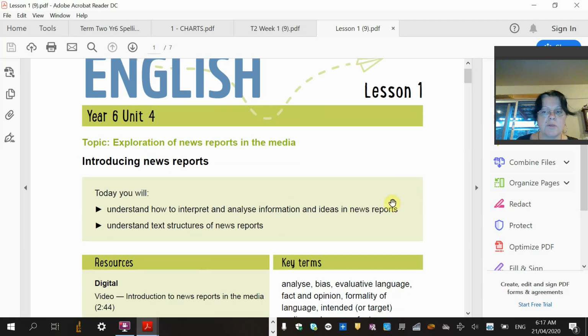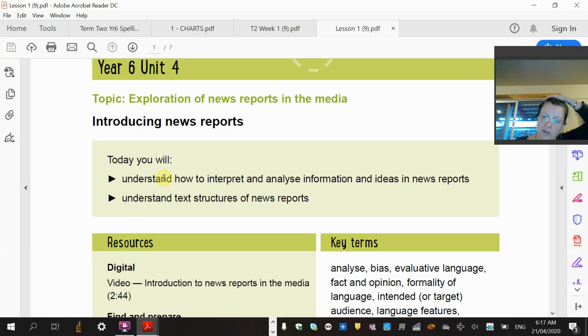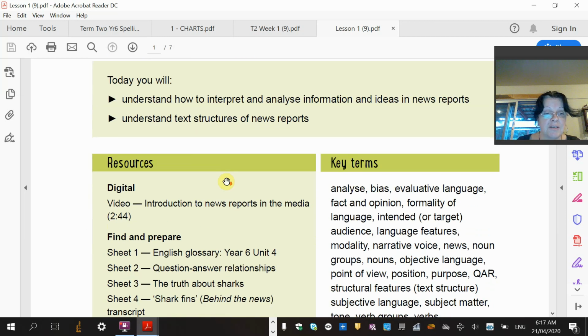Okay, so in English, we're exploring news reports, and we had a really good look at that. And we know now that the purpose of a news report is to inform, and we're understanding how to interpret and analyse. Such important comprehension skills for grade 6 and high school. Really when you read something, you've got to be able to understand it, interpret it, and then you have to be able to analyse it. You have to have an opinion. That's how you understand the world. Analyse information and ideas in news reports and understand text structure of the news reports. Well, we know that. We just did it.